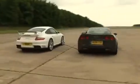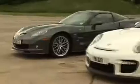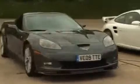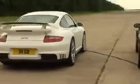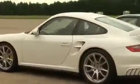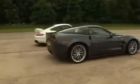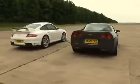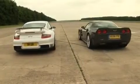Because what we've got here today is the new ZR1. With a 6.2 litre supercharged V8, it produces 638 brake horsepower and over 600 pound-foot of torque. Porsche's contender is unchanged, the mighty GT2. On paper, it's the Corvette that's got the higher power-to-weight ratio and a faster 0 to 60 time. But let's see which is faster today.